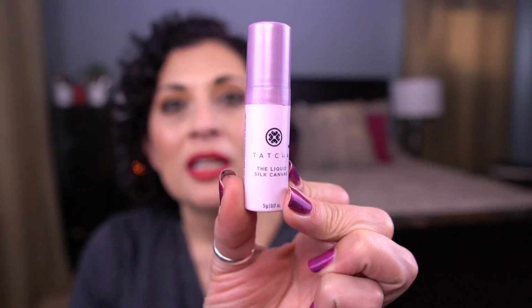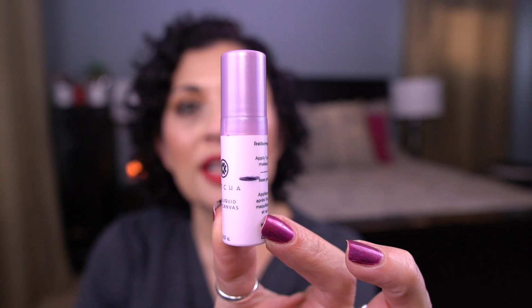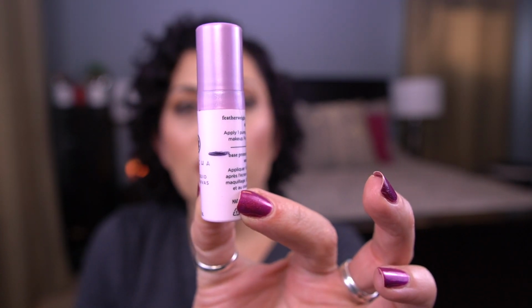I also have the Tatcha Liquid Silk Canvas. So it's this little deluxe size sample. This is 5 grams, and this is where I am here. This is an airless pump, so it's actually working up. And that is where I am currently.